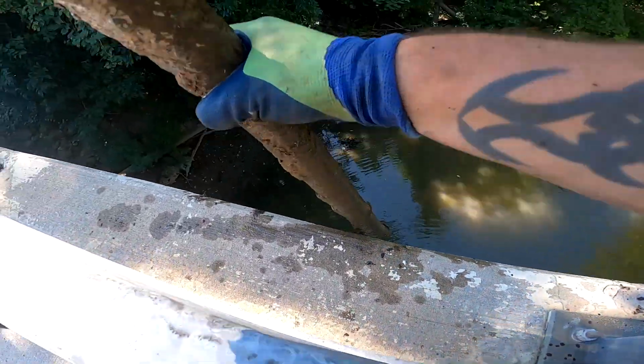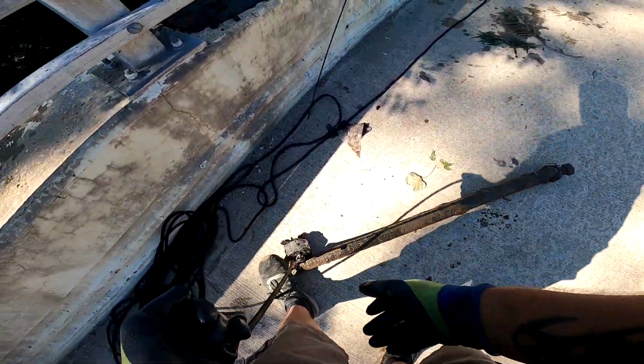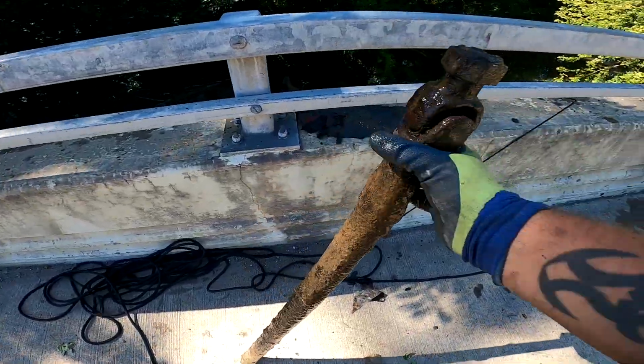So I got a drive shaft of some kind. World's smallest car. I ain't never seen a drive shaft like that. It's got two universal joints in it though. Looks like a slip yoke.